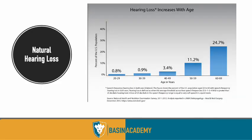This is a chart showing us natural hearing loss. So you can at least see on here that you have a higher percentage of hearing loss the older you get.